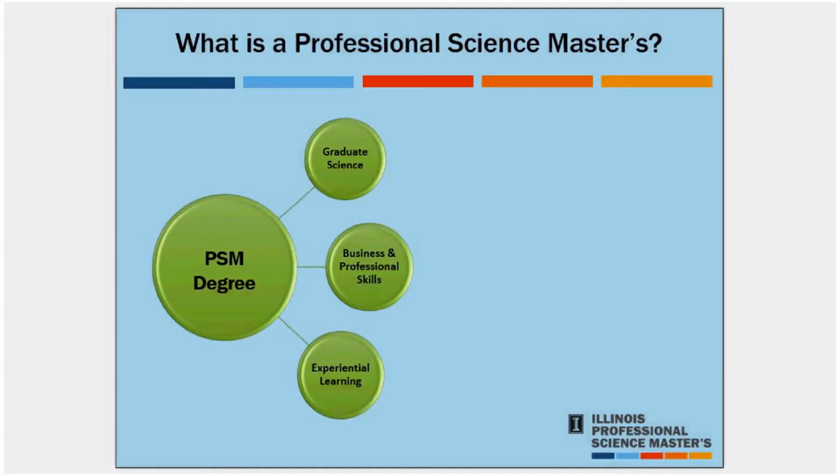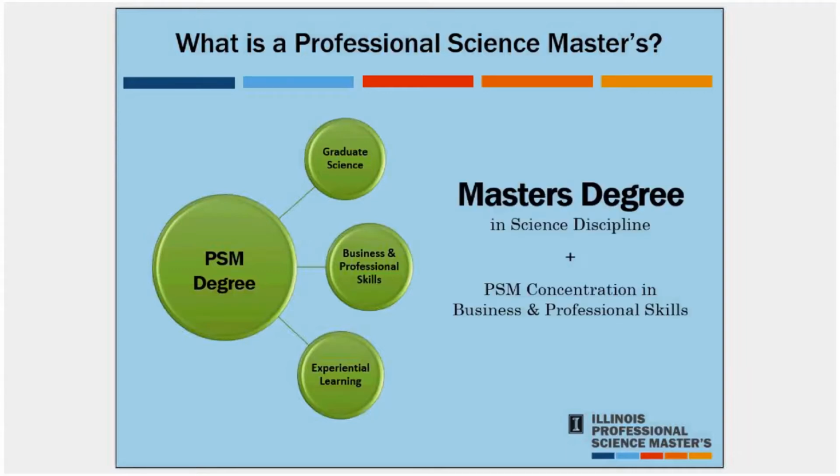What the professional science master's program is. It's very unique compared to other degrees out there. The professional science master's degree really has 3 different parts. First and foremost, it contains graduate level science, business and professional skills component, and last but not least, it contains experiential training or learning, usually through internships. So when students graduate with a professional science master's degree, what they really have is a master's degree in a science discipline, but they also walk away with a concentration in business and professional skills.